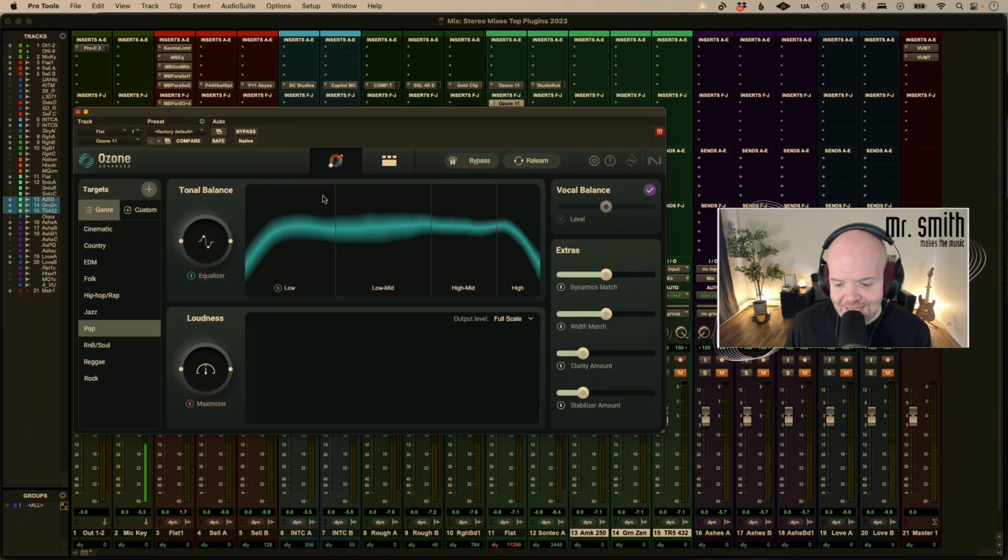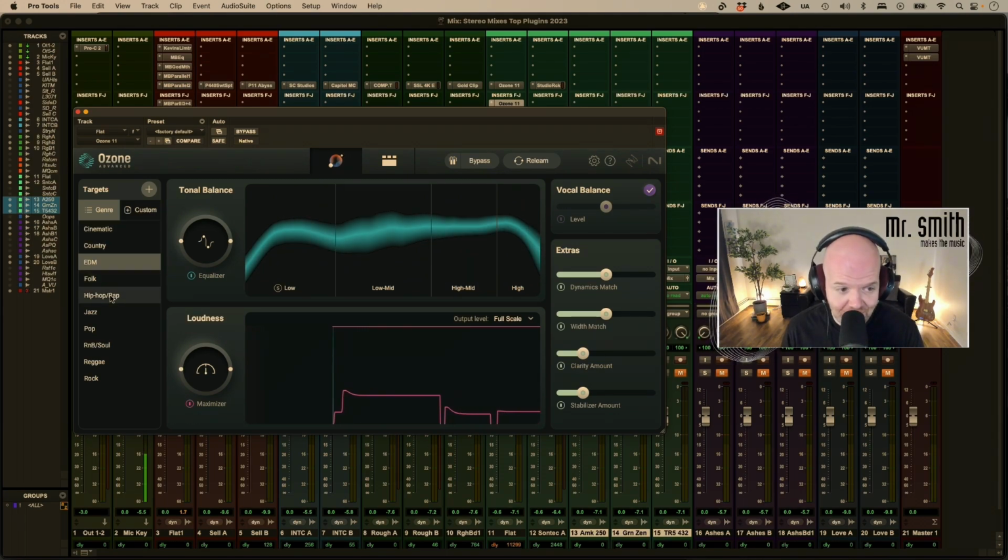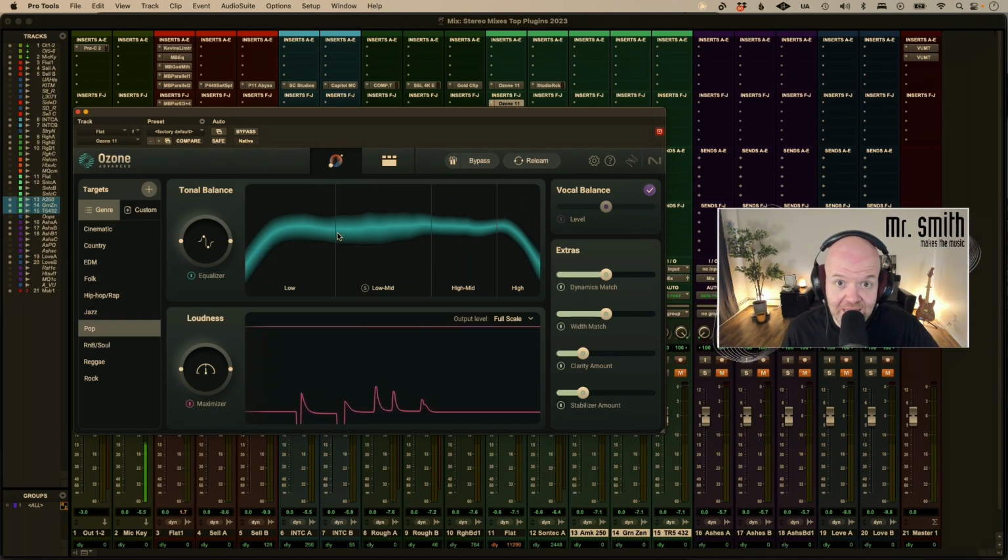And I feel like in Ozone 10, the Assistant was really heavy-handed, and it feels a little more dialed back to me. I still wish, and this is one of my only two wishes for this, that when you go to the Assistant, there was just a really transparent option. If you're looking to use the Assistant, which I think is a phenomenal feature, I think it's great that you can be working all on your own and get somebody else's opinion and get multiple different opinions. Every genre that you pick or custom target that you import will give you a different perspective on your mix or your master. It's like having an assistant in the room.